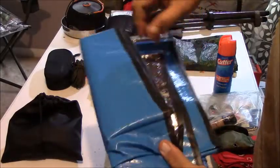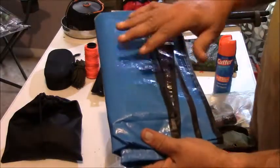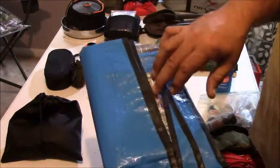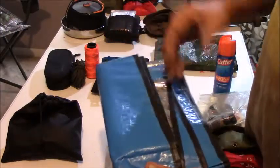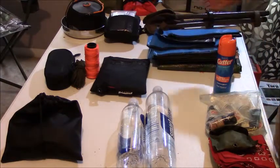It's got the silver on one side, the blue on the other, waterproof. During the summer, I use it with the blue side up, silver side down. I don't want the heat reflected to me, and I want the ground heat kept at bay. During the winter, I flip it over, silver side up, blue side down. That goes in the same hydration bladder pocket. You can see they're the same size as a hydration bladder.